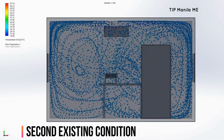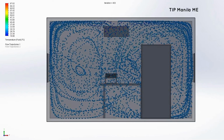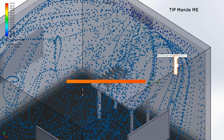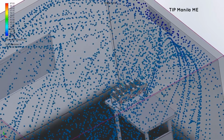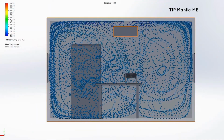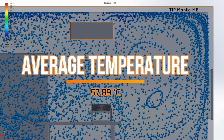The GPU mining rig is in an air-conditioned room in the second condition. As we notice, the flow trajectory shows the cool air coming from the aircon and it cools the room as it reaches the temperature of 20 to 24 degrees Celsius. Because the turbulent airflow in the room is weak, the GPU fans and case fans may freely take in the cool air. The average temperature of the GPUs is only 57.89 degrees Celsius.